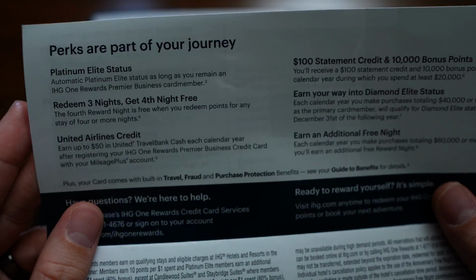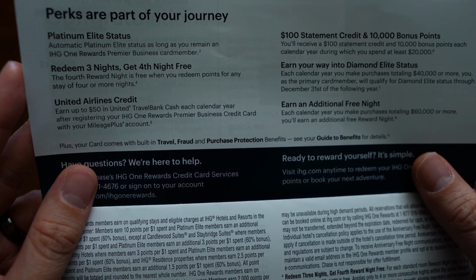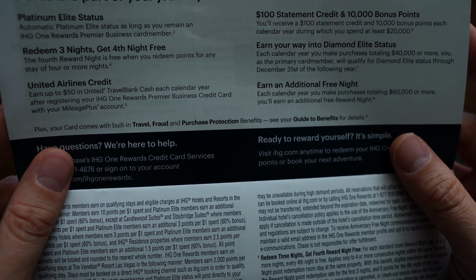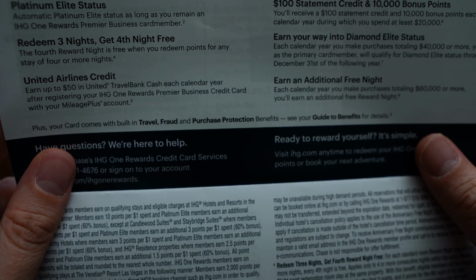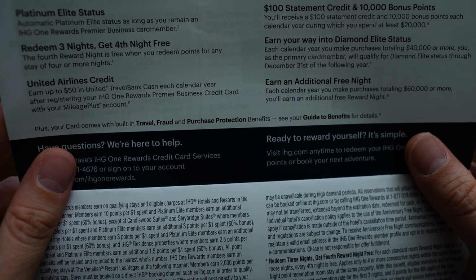The next page does show some additional perks of the card, including the Platinum Elite status that we talked about from before. Of course, you don't want to forget the redeem 3 nights and get the 4th night free, which is a pretty solid benefit, which the other hotel chains don't have nearly as good, because Marriott and Hilton give you the 5th night free, and so that's certainly not as good as the one that IHG gives us.